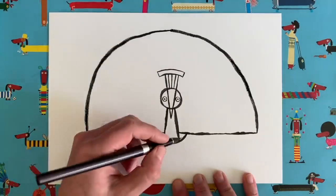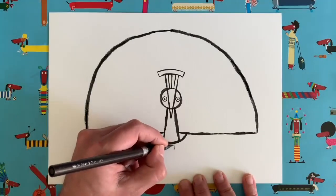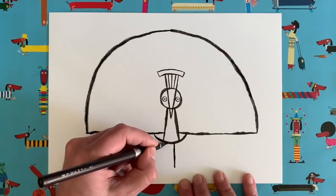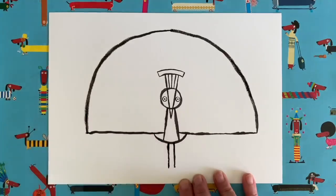We need to give our peacock some legs, don't we? So what we're going to do is coming straight down from his body, we're going to do two straight lines, quite long legs, peacocks. One there, and then one there, just a little bit apart, like that.